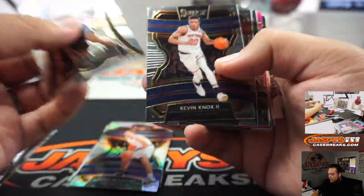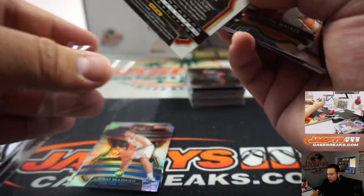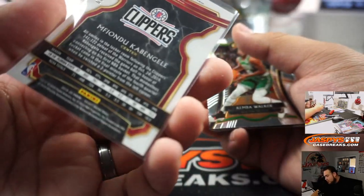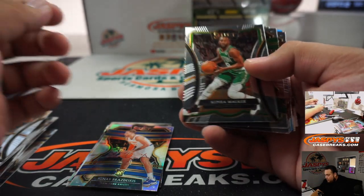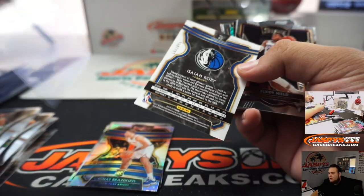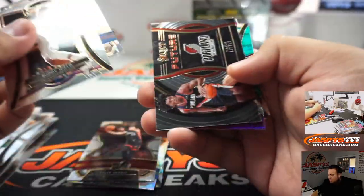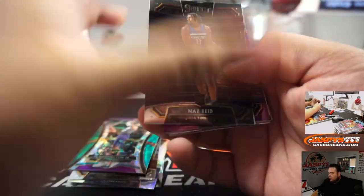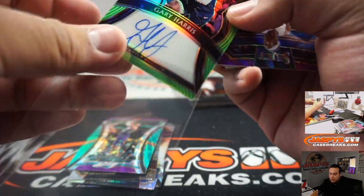Russ Dykus. Fiondu. The Clippers. That's random number tiers to 96. Yeah, 96. Going to Dwayne. Isaiah Roby to 299. PJ Washington Jr. premier level tricolor. And to 99, Gary Harris. Denver Nuggets, Dustin with that one.